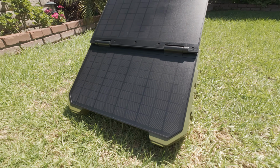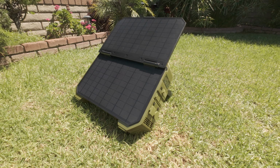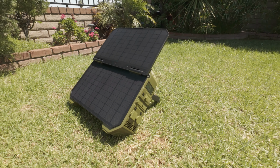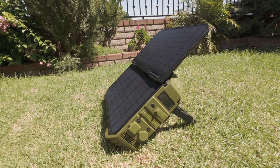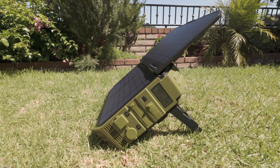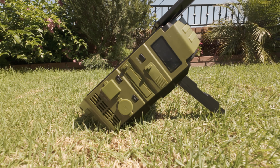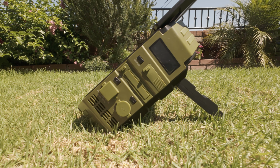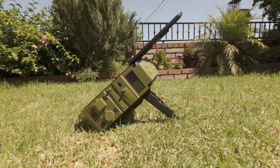The operating charge temperature for this power station is 32 degrees Fahrenheit on the low end and 113 Fahrenheit on the high end. While its discharge temperature is 14 degrees Fahrenheit on the low end and the same 113 Fahrenheit on the high end. The dimensions are 17.2 inches by 13.3 by 5.6, and it weighs in at 23 pounds.